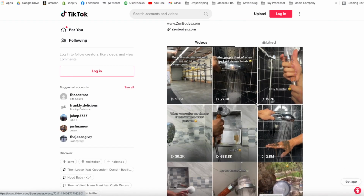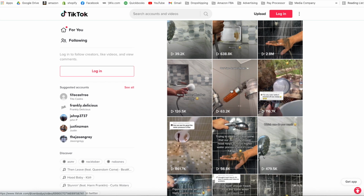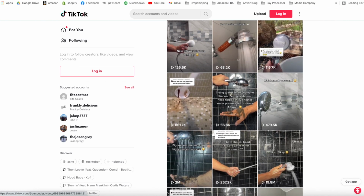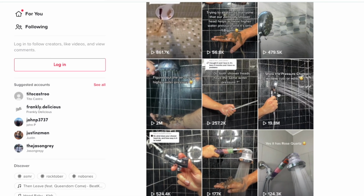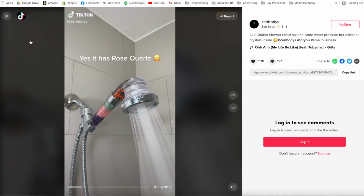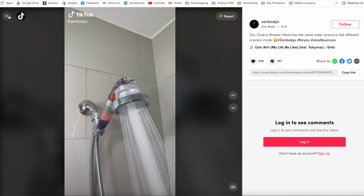This TikTok account, Zen Bodies, is doing incredibly well with this product because the product has such a virality that they can create viral content and get massive organic reach. You can clearly see by all their videos that the product has a mass appeal and it really draws the viewer in and makes them want to watch the content.